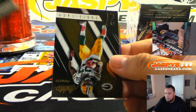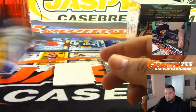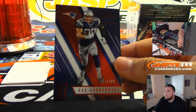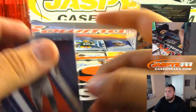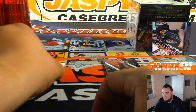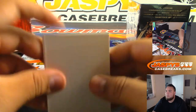All right, then we got Russell Wilson, Eddie Lacy, little die cut here, AP. Looks like we got a redemption, and Gronkowski to 100. All right, good luck.